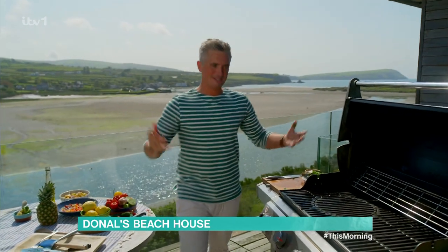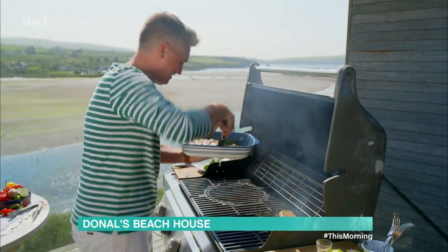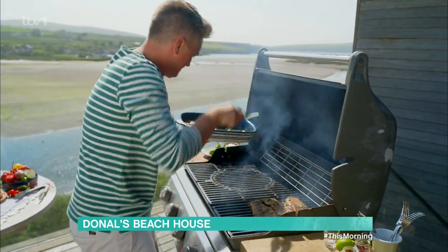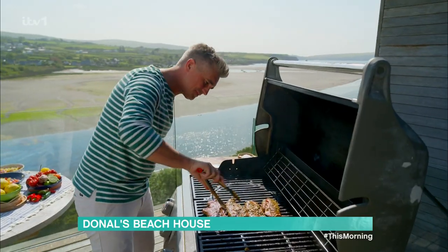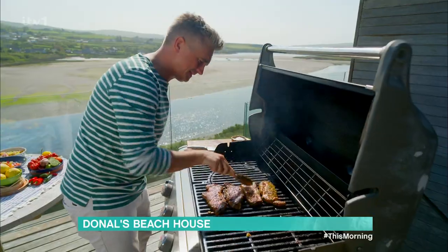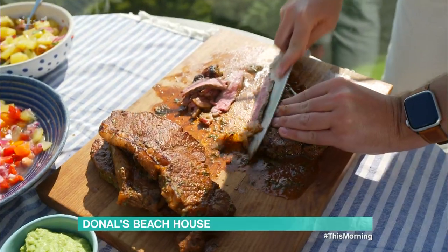Now it's time for the meat. You're looking for the sizzle, and we've got the sizzle. Oh my goodness, the smell is incredible right now. Flames licking the meat, beautiful flavors. This is gonna be good. Look at that, nice char marks. Bit of smoky action. And it only needs a minute or so more on the other side. Leave them to rest for just a minute or two and slice them up and serve.